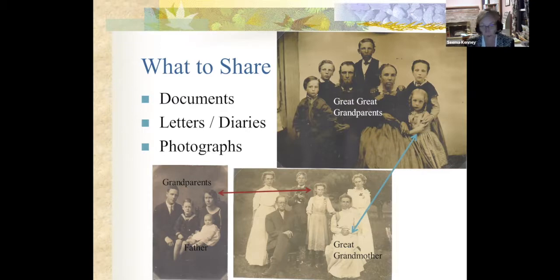So my grandmother is in here twice. My great-grandmother is in these pictures twice. And then I have my great-great-grandparents. So when I show these to my kids, I can say, wow, it's even more generation. Well, same generations, but I get to put more greats in the list.